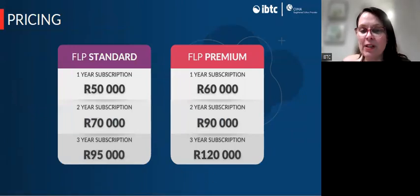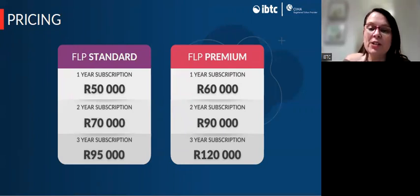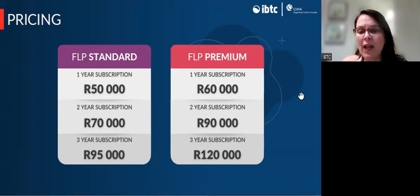So the pricing works like this. FLP, which you cannot buy from CIMA or CIMA UK, you have to buy it from a tuition provider. The legislation in South Africa prohibits a professional body from selling directly to students because they say the referee can't also be the player. So you will buy FLP from a tuition provider, a 1-year subscription for the standard package, 50,000, 2 years, 70,000, 3 years, 95. And the premium packages are slightly higher than that.